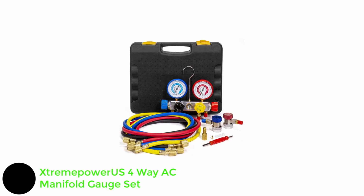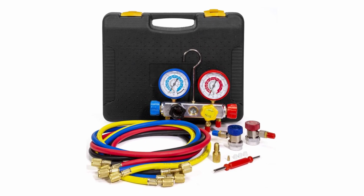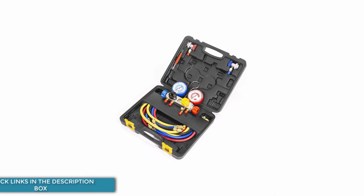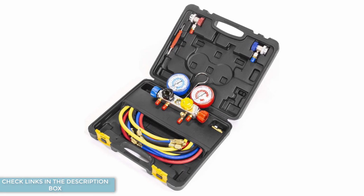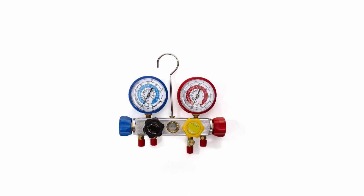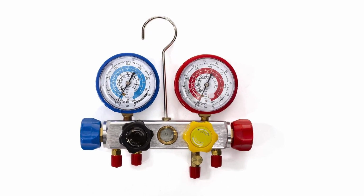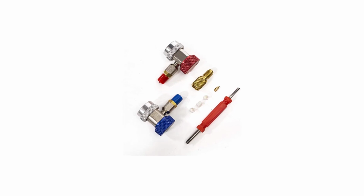The 4-way AC Manifold Gauge by Extremapower US is one of the most complete kits available on the market. It has the best gauge in the market. The gauges are durable, made of brass, and the 5-feet-long hoses make it very convenient to use. The gauges are dampened with silicone, and they are pretty accurate. But the hoses are pretty generic. So, it is best if you pick up a few low-loss fittings. The hoses are rated for R22, R410A, R134A, and R12.